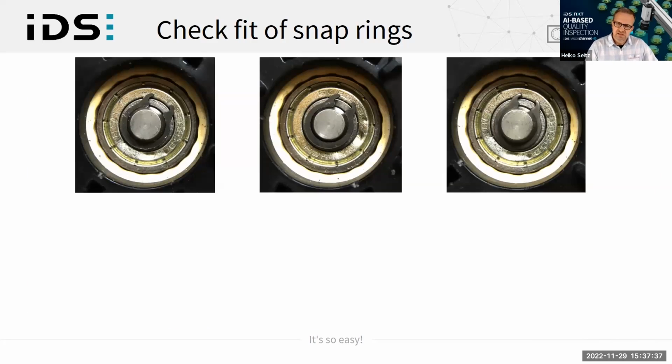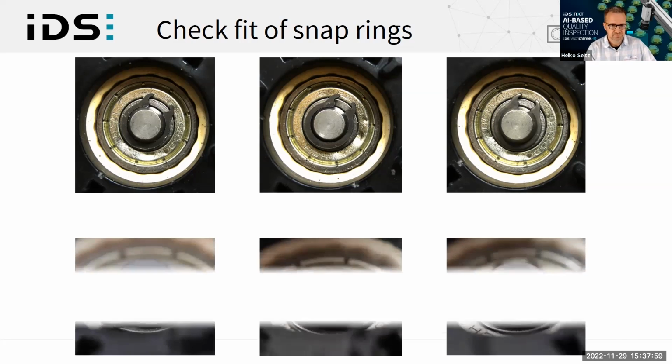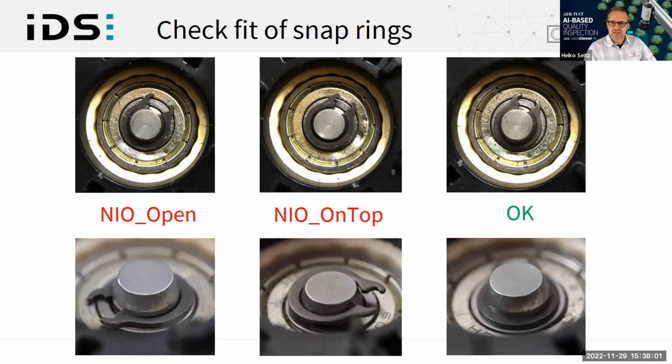A feasibility analysis in our AI vision studio, IDS NXT Lighthouse, showed that only a few image samples, in this case just under 300, were sufficient to train a CNN in a short time that was able to detect the faulty seating of the snap rings quite well. This meant that manual visual inspection was only necessary for very few uncertain results.